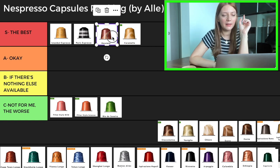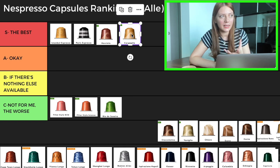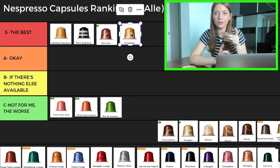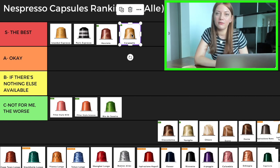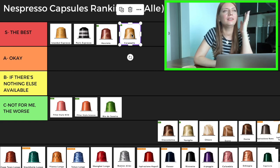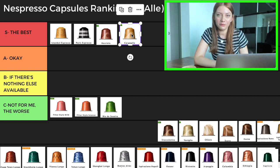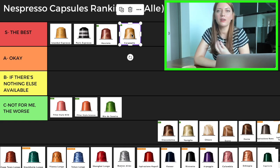It's really good. And one more thing that I like about these flavored coffees is that they made them more intense. So now you can brew a longer cup of coffee. You can actually do a lungo with the new flavored coffees from Nespresso, and it's not diluted. It's still strong and nice. And this is also great for iced, because you can make stronger iced beverages.